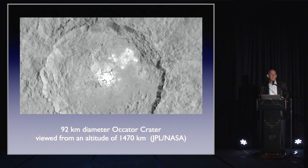I have wondered, could it possibly be light reflecting off of enclosures, some camp or outpost that's been established there? Because if, let's say, there were domes, they're going to reflect light more than the surrounding surface, and so you would see illumination like this.